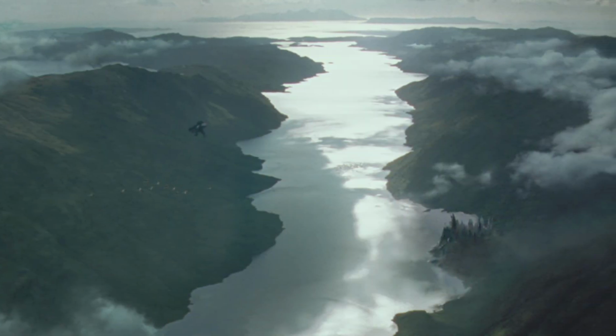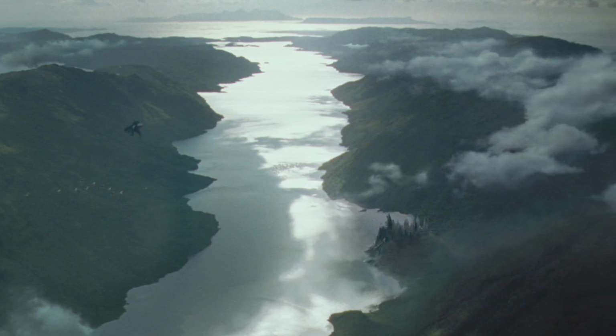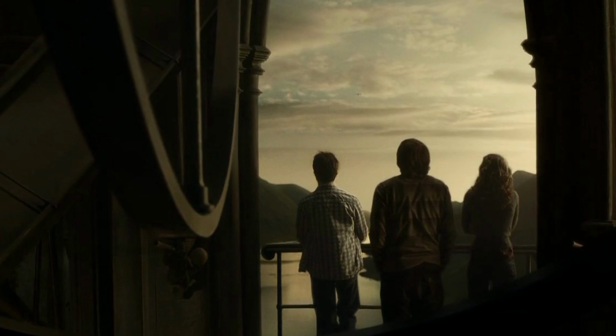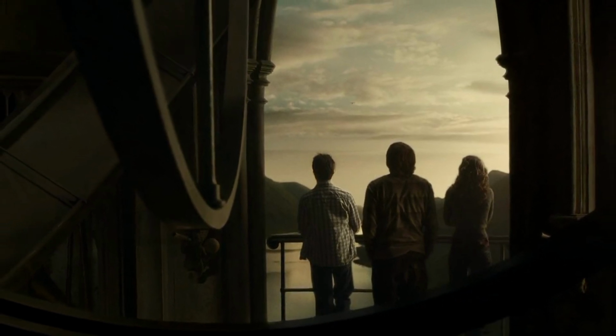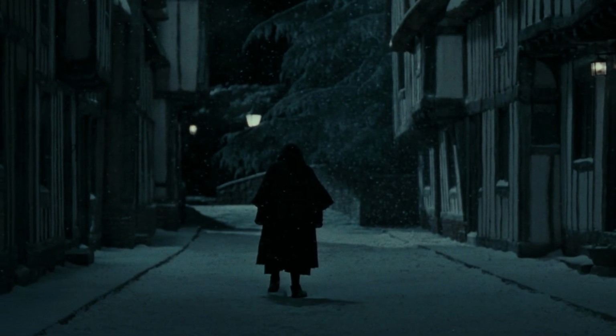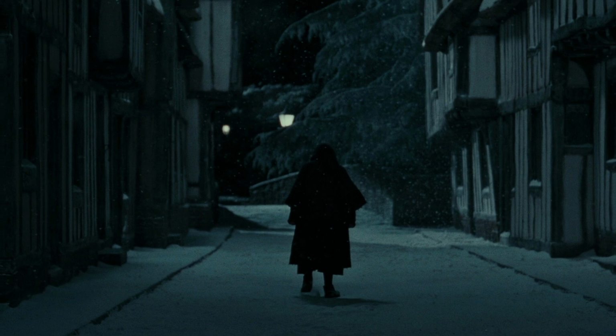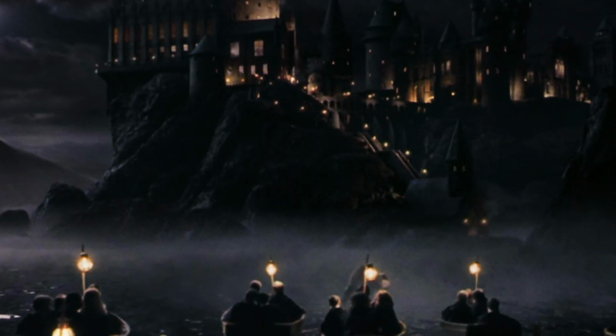But where did the Room of Requirement come from? Was it created by a witch or wizard? Or did it simply manifest itself, coming into existence thanks to the magical properties of the castle itself? Well, if we are to believe that it was created by someone, which I personally do, the first question that must be addressed is whether or not the Room of Requirement has always existed.